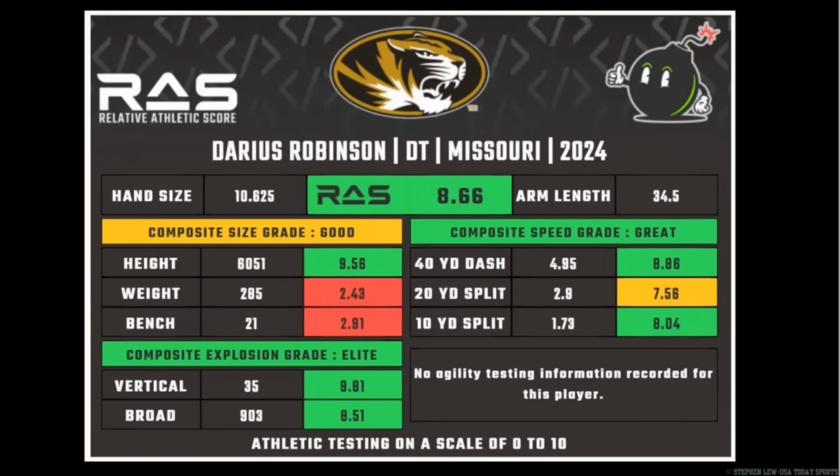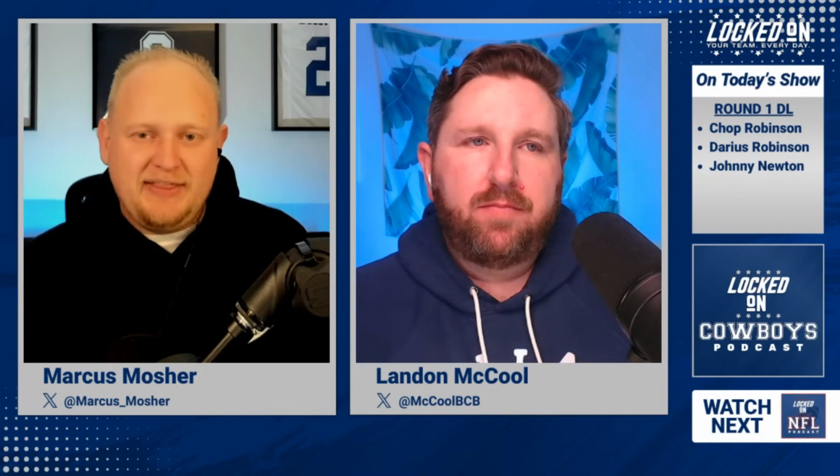You mentioned Demarcus Lawrence as a comp. The difference is he's 285 pounds. That's right. Lawrence was 250 coming out of Boise State. And we talked about how we think Darius Robinson has the frame to add even more weight. These kind of guys are rare. You just don't find many players that are this big, this long, this powerful, and this athletic. I don't know where he goes. I think he'll be there when the Cowboys pick. I don't know if the Cowboys will be interested, but I am really intrigued by Darius Robinson.